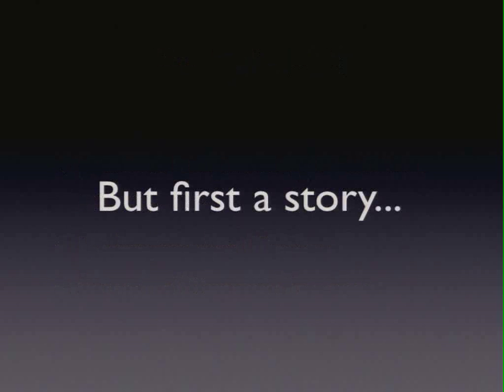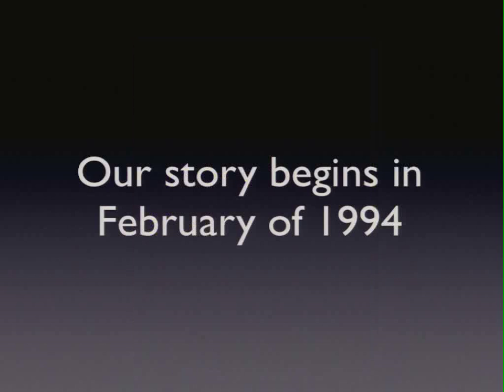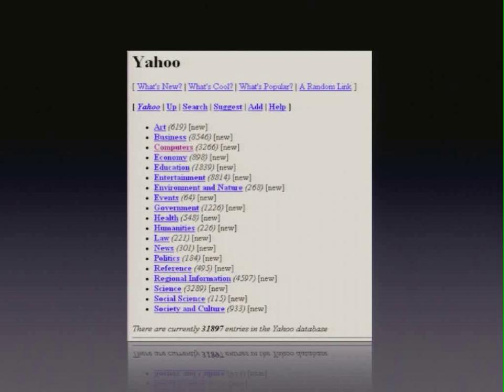Start with a story. This is where our story begins in February 1994, before Yahoo even had an exclamation mark. The web was still small back then, and I guess people weren't that excited about it when Yahoo got started. I don't know if my pointer reaches over there, but at the very bottom you can see 31,000 links in the database. I think somebody in here probably has 31,000 feeds in their feed reader these days. So the web's come a long way.